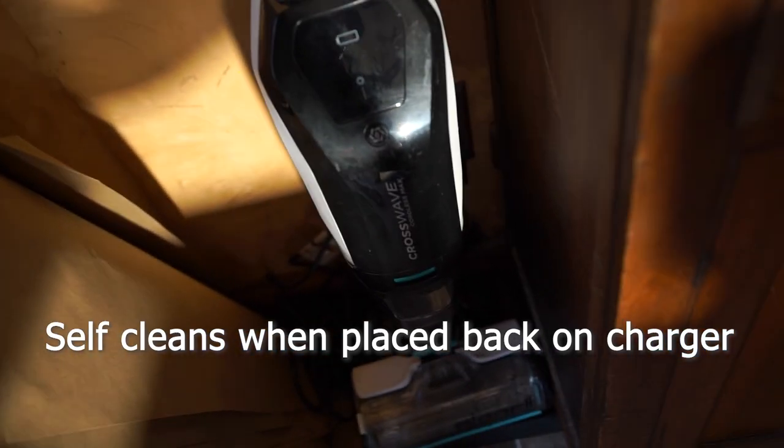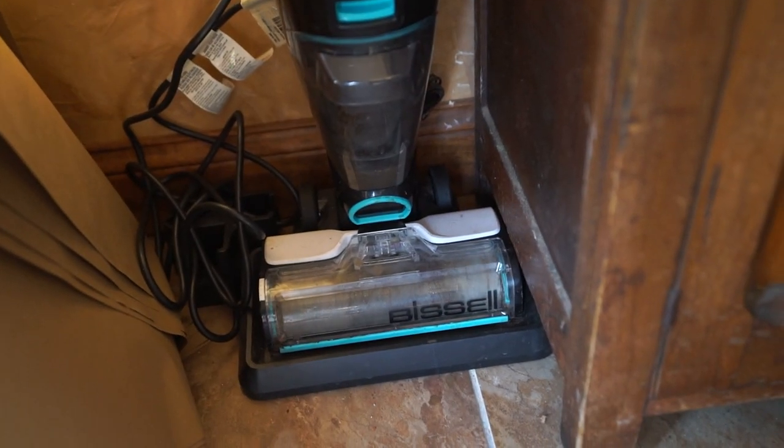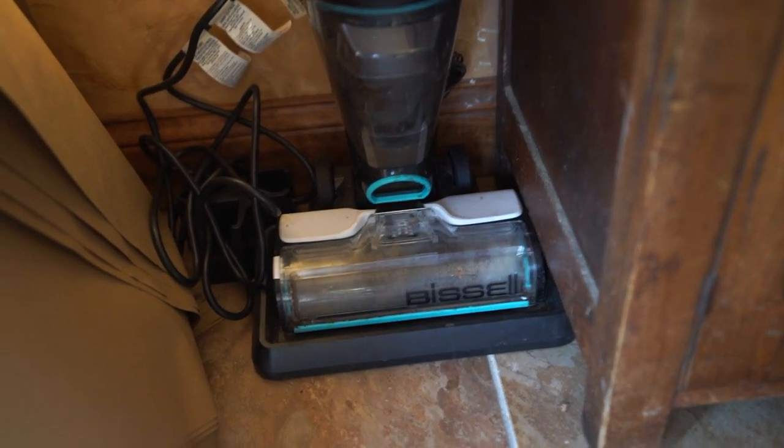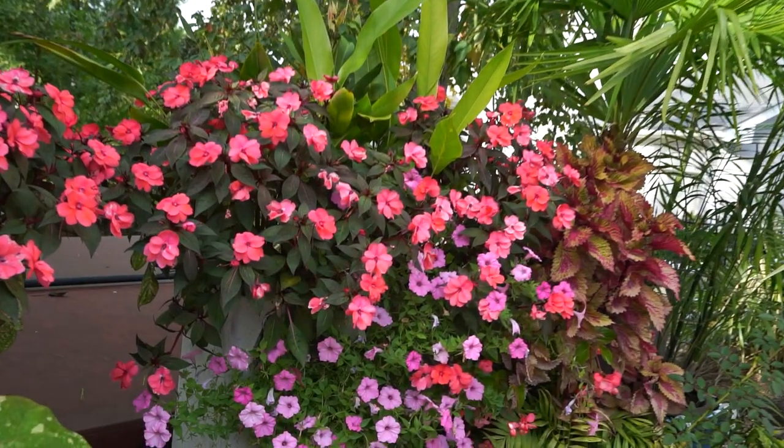Yeah, I really like it. I'm nerding out over my Bissell. I love that Bissell. And they had great customer service. It broke on me after a few months and they were like, okay, we'll send you a new one. They just sent it right to me. So that was great.